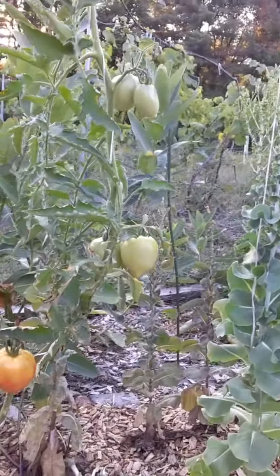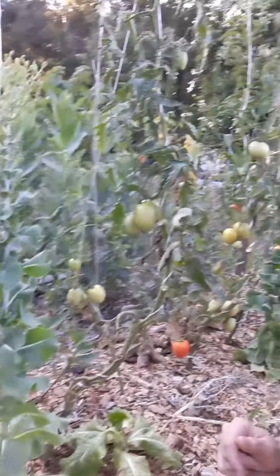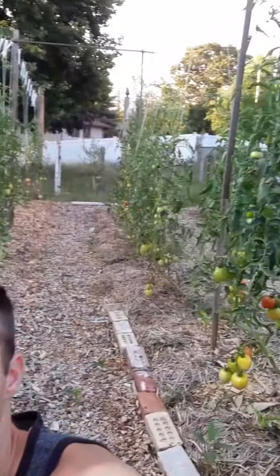Alright, next up I'm going to go into our annual beds. This is one of my favorite crops and one of our big producers. This year we're hoping to get 1,000 pounds. That might be an overshot, but the main one that's going to help us get there are our tomato plants. We have, I believe, about 50 to 60 vines here. And they're just starting to really come online now.